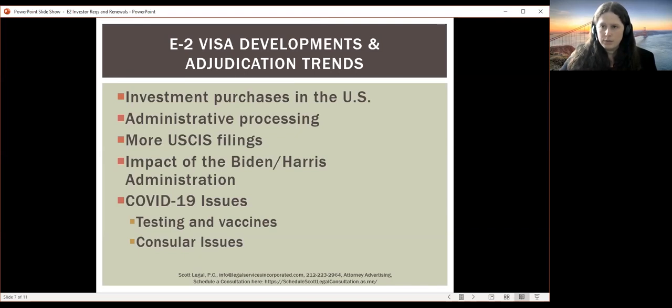You can still include those expenditures made outside the US, but we just also recommend making some expenditures inside the United States. Another trend we're seeing is cases sometimes being put into administrative processing.